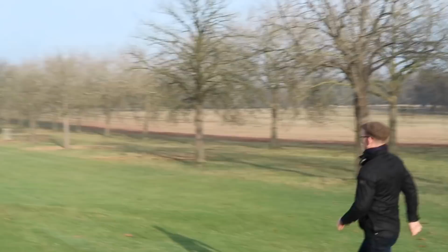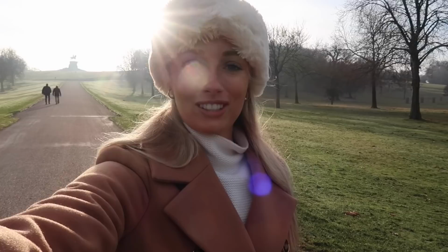Beautiful morning today. It's the 27th, the day after Boxing Day, and we are on another walk. As you might be able to see behind me, we are walking from the Copper Horse to Windsor Castle, the opposite way to what we did yesterday. And I'm going to be experiencing my first ever Nando's, which I'm very excited about. Don't know how I've lived 27 years and not had a Nando's yet, but yeah, such a beautiful morning. Low winter sunshine, and this is possibly the most beautiful walk in the whole country.